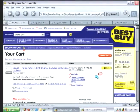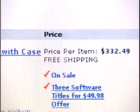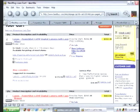How much is it over on Best Buy? So here it's $332. Wow, all right. And it says that it's on sale. It says that you get free shipping. Okay, so that's not bad.